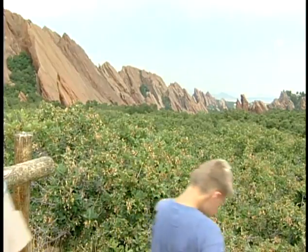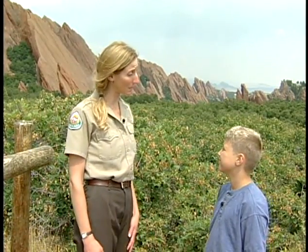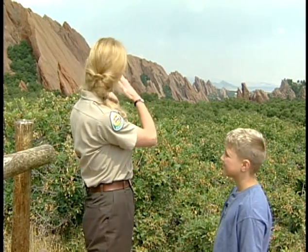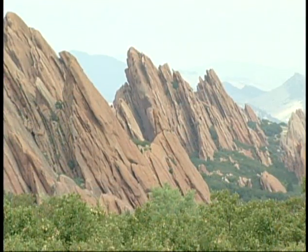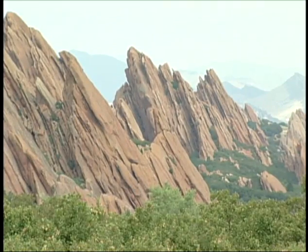Nice view! Yeah, the view here is great. That's why I was thinking this would be a good place for you and I to talk about your question that you had a couple minutes ago, which was, why are the rock formations at Roxborough at an angle? And if you take a look out here and see all these rock formations sticking up, now I need you to use your imagination to figure out how they got that way.